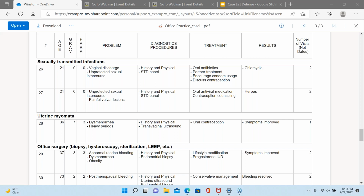Now, what is the mechanism of action of Plan B? It prevents ovulation. And what about the ulipristal? I am not sure about that one. I would have to look that up.